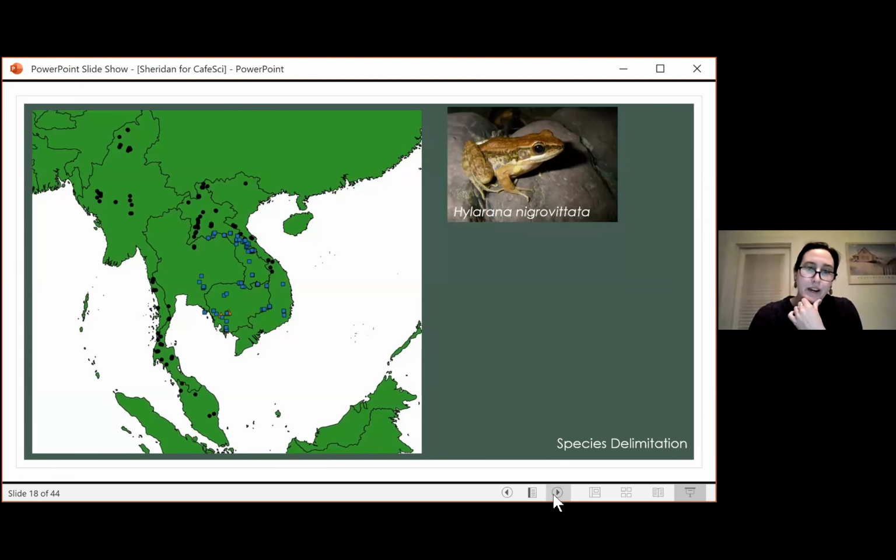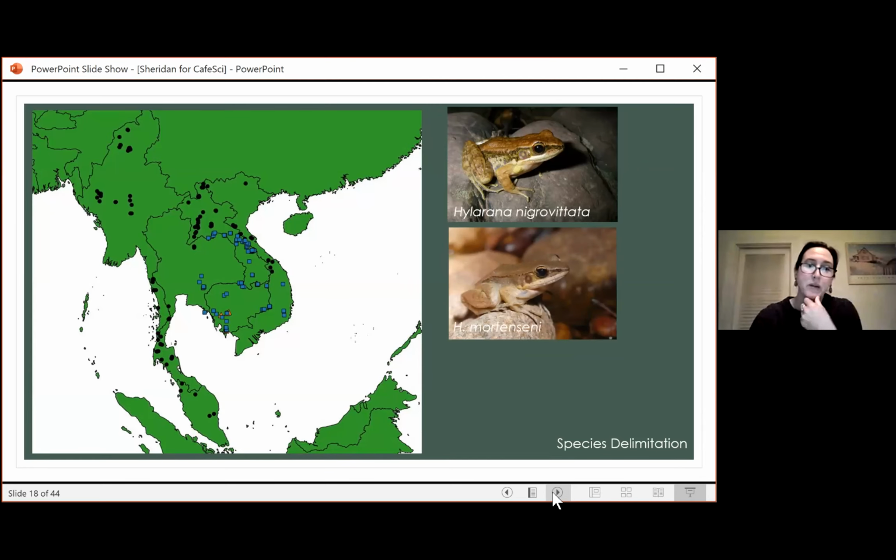So my advisor and I worked on what is called Hylarana nigrovittata. It's just a ranid, kind of like a common frog from across Southeast Asia. So all these black dots are this species. This species was over time repeatedly lumped together with and then split from another species, represented by the blue squares, called Hylarana mortenseni.